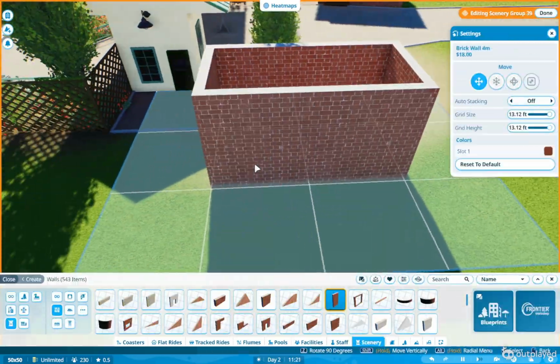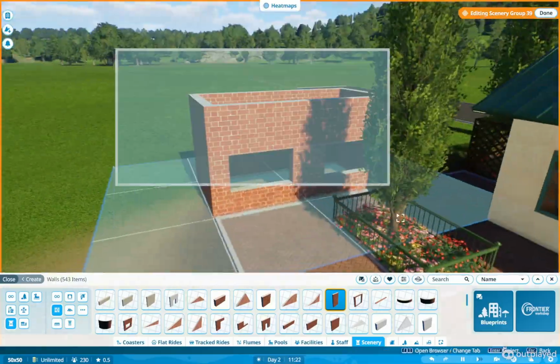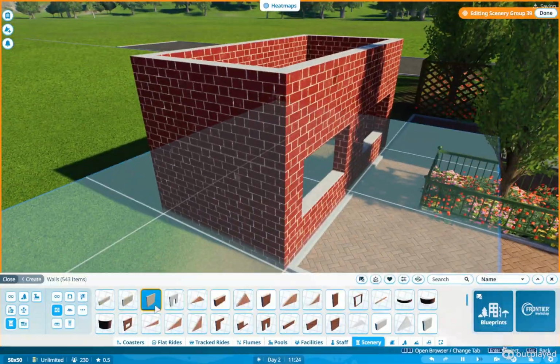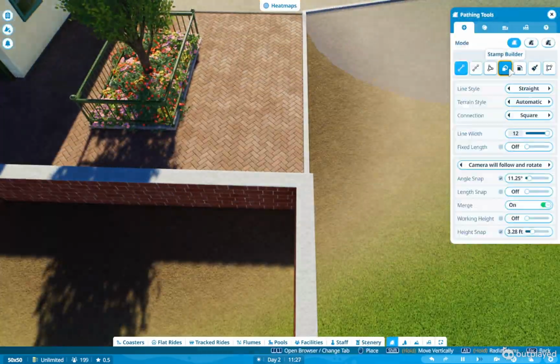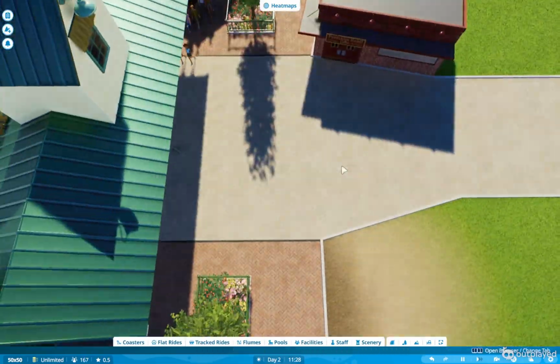Now we're getting started on an information booth. As you can see, I start using the grid pieces again, but I believe I changed it. Yeah, I was going to say, I definitely changed it. I used the grid pieces, but it's definitely not going to be that tall.